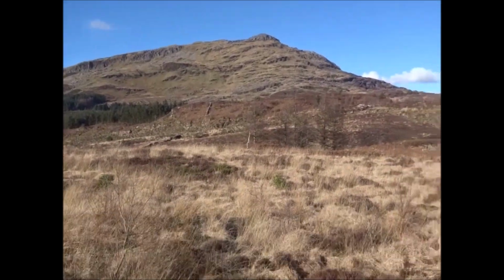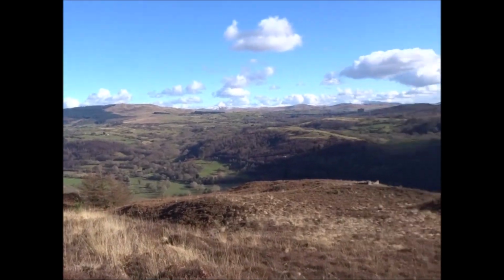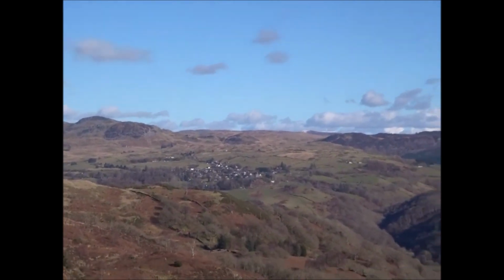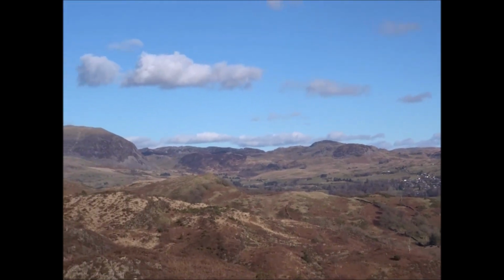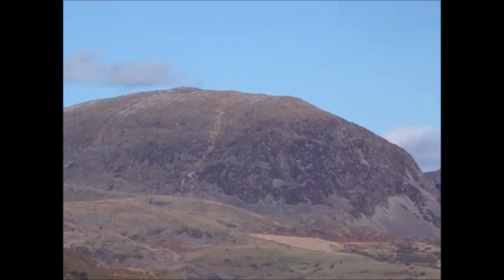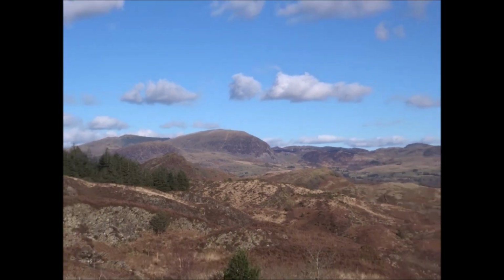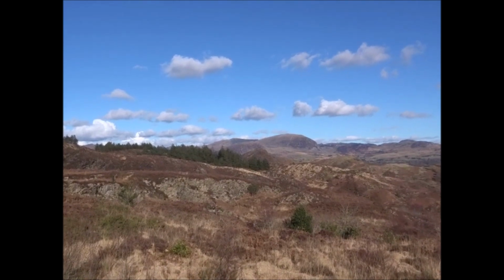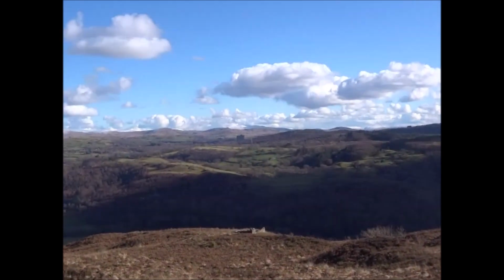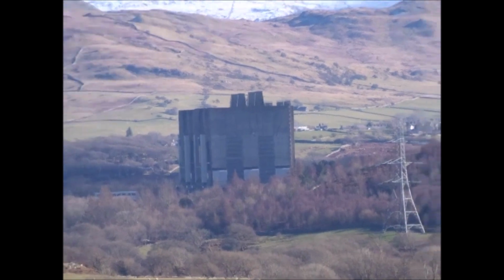Up here is a mini viewpoint looking over the Vale of Ffestiniog. Someone's put a little cairn here, and there's the Vale of Ffestiniog down there, and over there is the village of Llan Ffestiniog. And over there is a mountain nearby Llan Ffestiniog, 2,166 feet above sea level, Moelwyn Bach. Okay, to distinguish it from Moelwyn Mawr, you can't quite make it out maybe, on the left, and that does overlook the town of Llan Ffestiniog. Going to focus in on it. Yeah, here's the Trawsfynydd nuclear power station there.